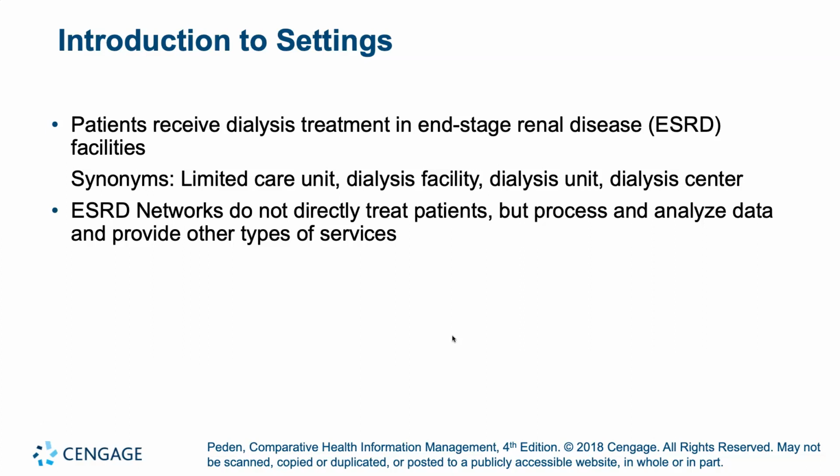ESRD networks do not directly treat patients, but they process and analyze data and provide other types of services. One thing about these patients is because they're getting these treatments, and these treatments are very expensive and ongoing, a lot of documentation is required regarding these patients, and it has to be submitted. It's looked at very carefully. So this is an area of high scrutiny.